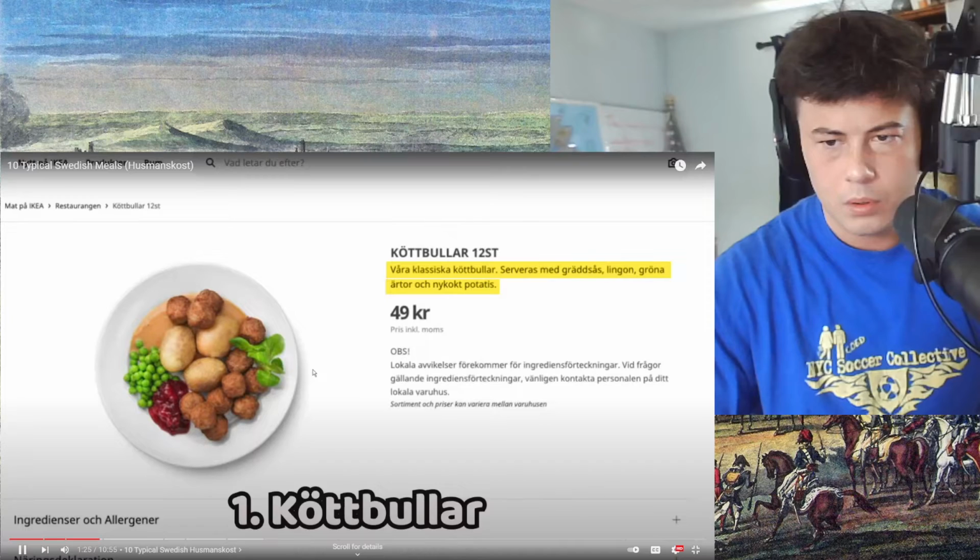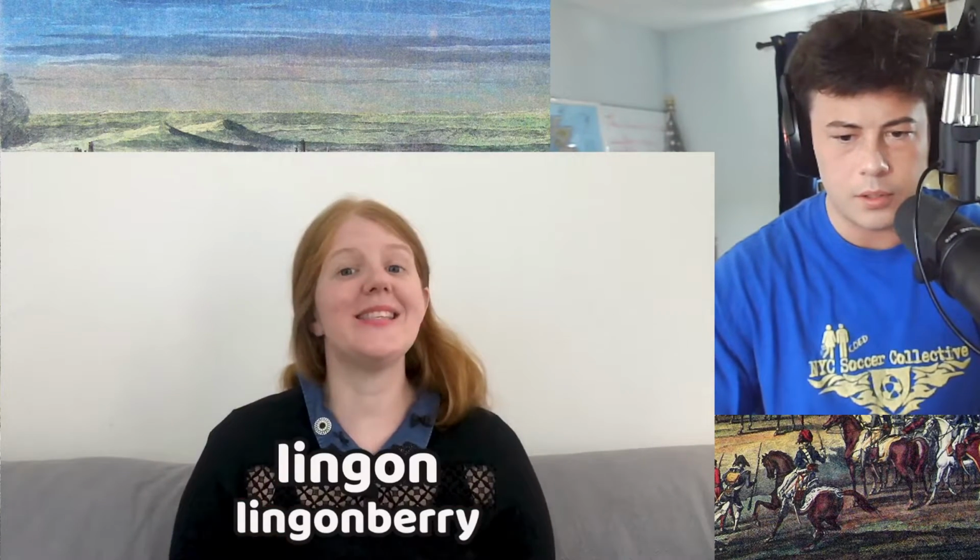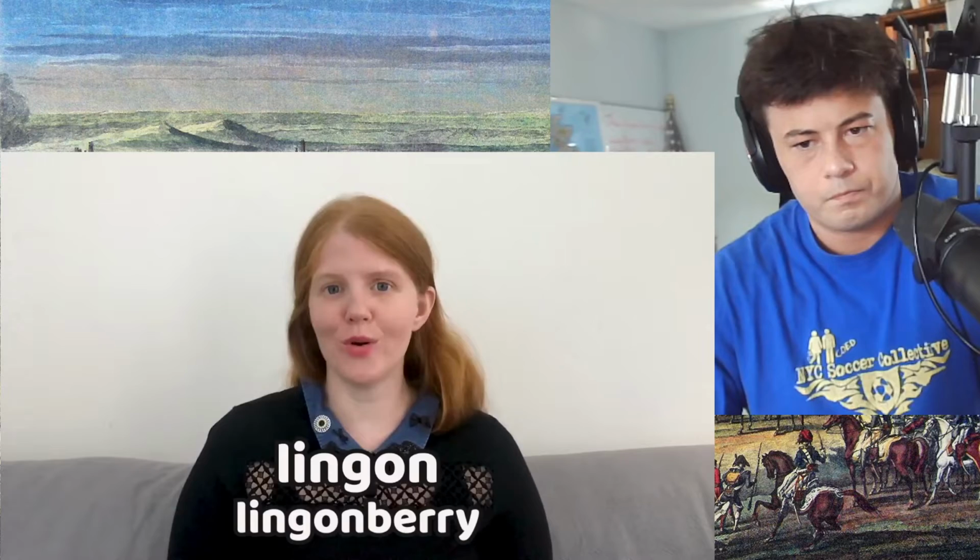Rårörda lingon och potatismos. Lingon is this berry that grows a lot in the Nordic countries. It looks like this, and it has an acidic taste. Cranberries. You're gonna see this berry a lot in this list because we love to mix it with meat. Meatballs are something you're gonna see very, very often here in Sweden, both at someone's home but also in the restaurants. If you eat them at home, you might not include everything that we mentioned before. Maybe you'll also switch the lingon to ketchup instead. But if you go to a more traditional Swedish restaurant, then you're gonna get your lingon for sure.